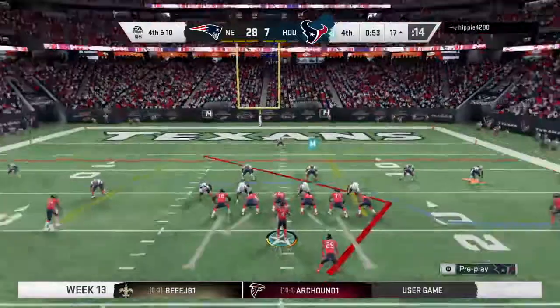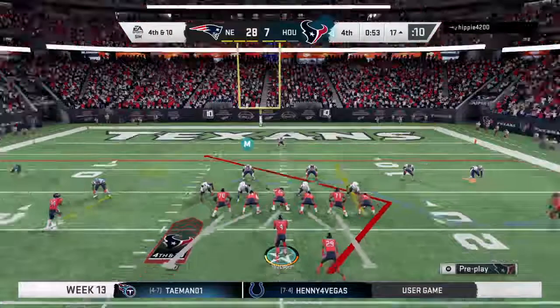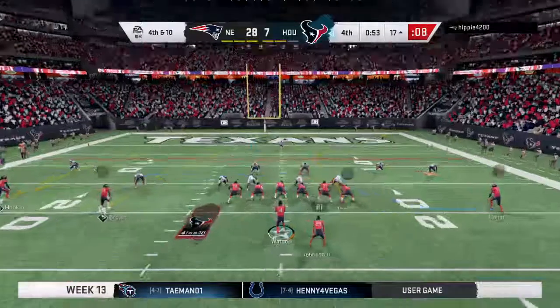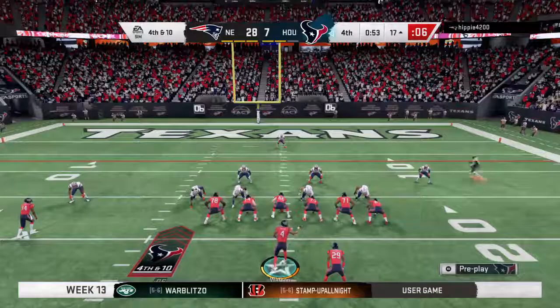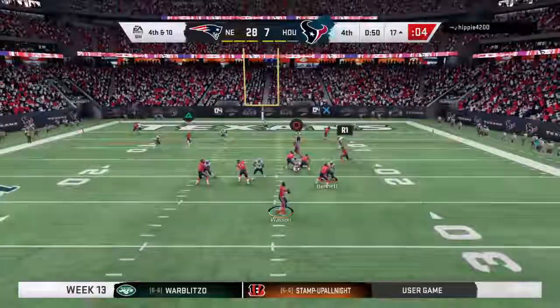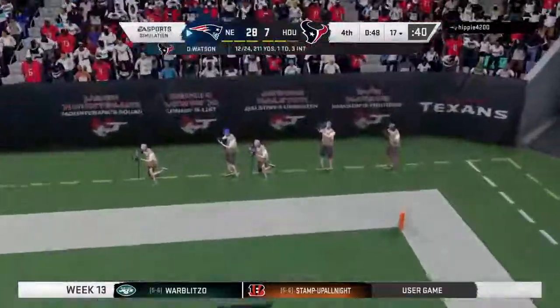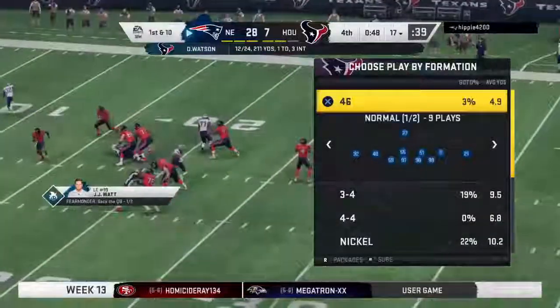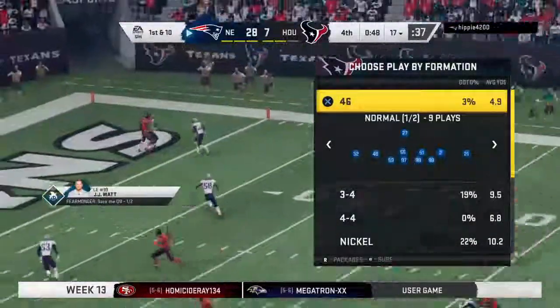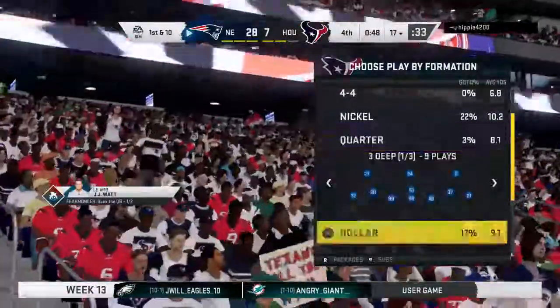The 3 straight incompletions, they don't care. That hasn't dissuaded them. They're going to go for it on 4th. Here we go on 4th. Watson, and this is going to be incomplete. They had to go for it with such little time remaining. And the Patriots defense is going to take over on downs.